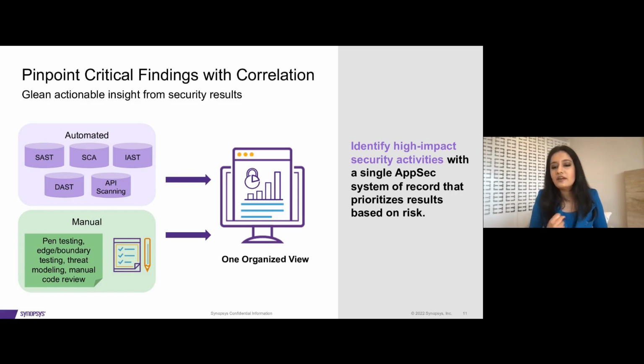What is the severity of that vulnerability? What is the exploitability of it? What is the scope of the change and the fix that is required to make sure that that vulnerability is remediated?